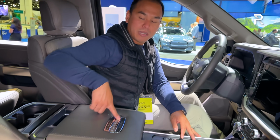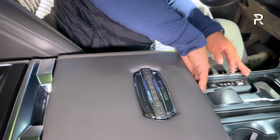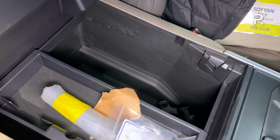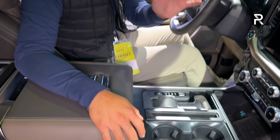But you can see here, there's a Platinum badge here, and it also shows you a production number as well to make you feel like you have something even more special and unique. And then this center console here, you can see opens up. It's also lockable for those of you who want to store some things. It's also a very deep storage console area. I also like how Ford restrained from using some shiny piano black plastic trim, which would get really nasty and scratched up.